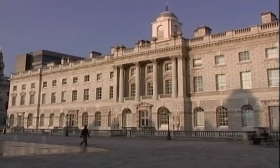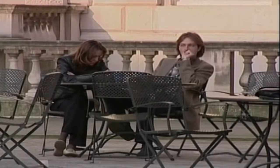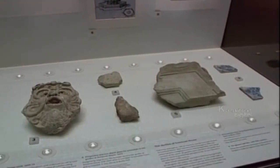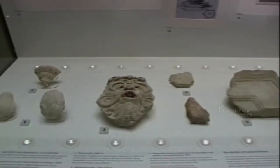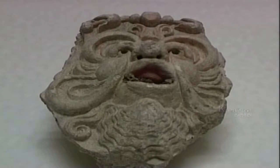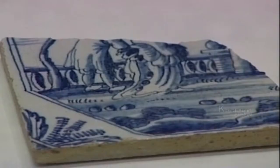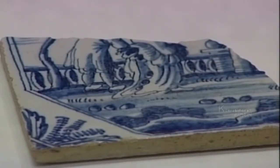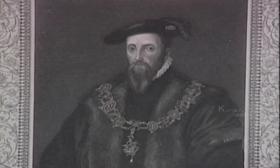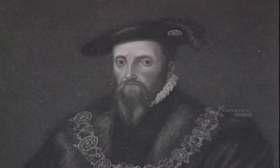The Somerset House itself is a national treasure, and nearly 1.5 million people visit it each year. Rare fragments of the Tudor and Stuart Royal Palace, which was demolished in 1776, have gone on display in the Somerset House, which now stands on the same spot. This is a picture of Edward Seymour, Lord Protector of the young King Edward VI.